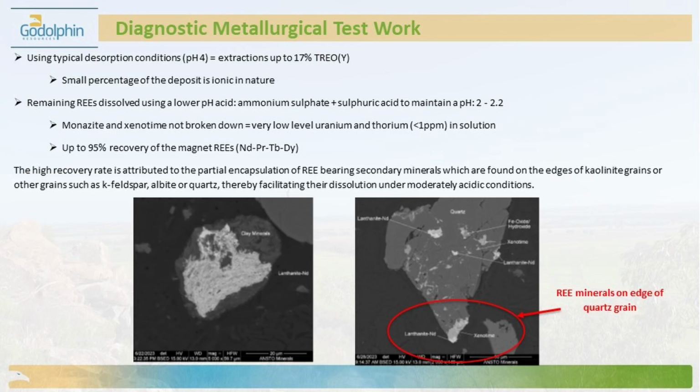This is probably easiest to describe on the image on the right hand side there. So we've got an angular grey quartz fragment. The areas in white represent our rare earth mineralisation. And at the very southern margin of that quartz grain, we've got neodymium lanthanite and xenotime. So really, it's the pH of between 2 and 2.2 which is attacking that part of that quartz grain, and that's what we're liberating. It's really on that basis that we've persevered with the project. We're certainly not chasing that 17% ionic component of our deposit.